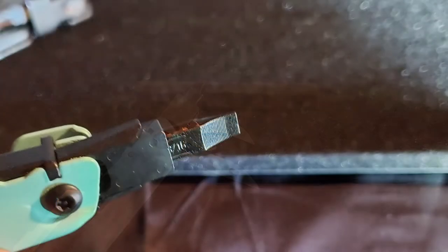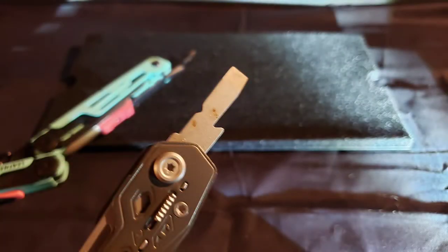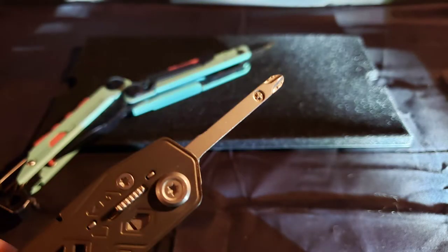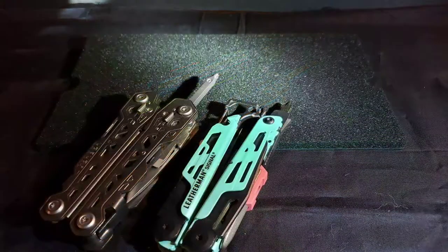Before we get into it though, let's talk about locking mechanisms. Most of the major tools and all of the knives lock into place on both multi-tools, but the Gerber Truss uses spring-assisted mechanisms that are actuated on the sides of the multi-tool, while the Leatherman Signal has an assortment of locking mechanisms.